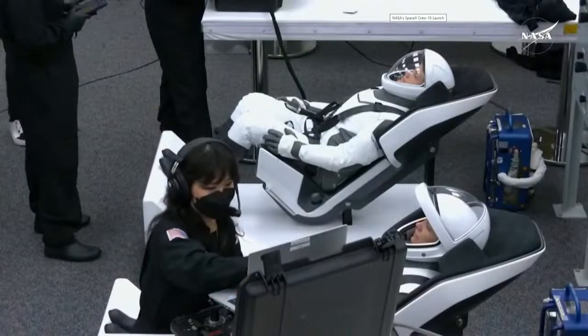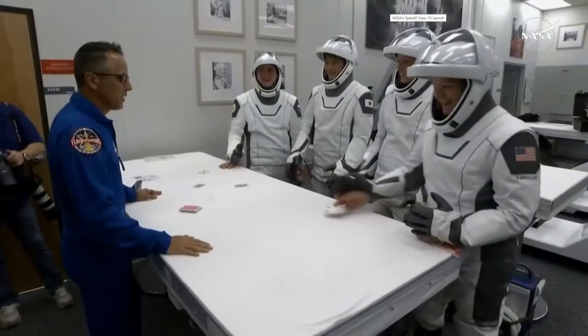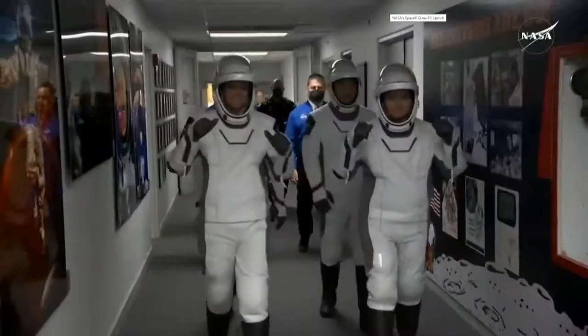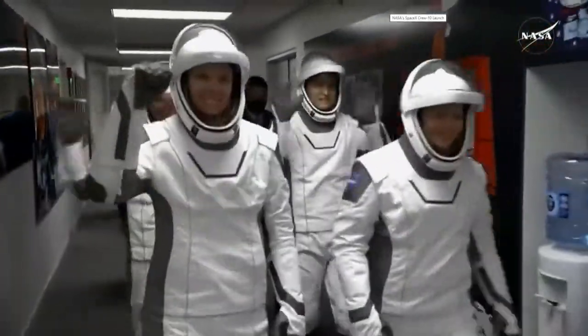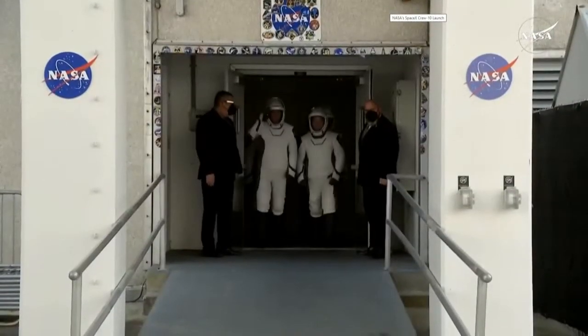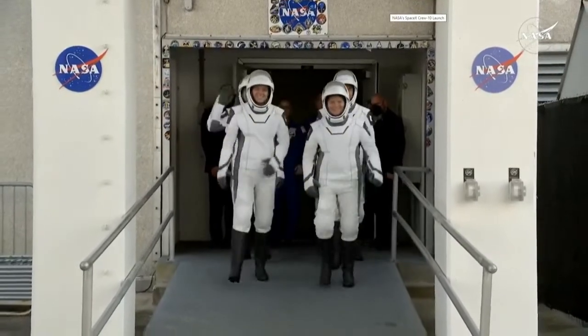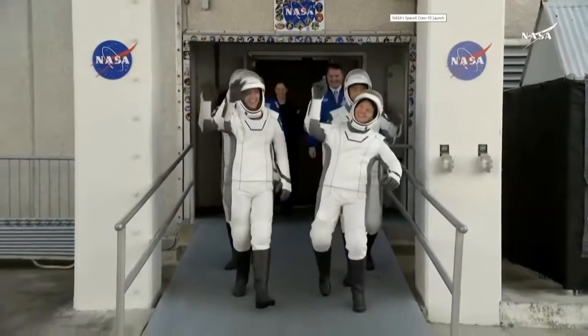Crew 10 is getting suited up, ready to go. Time now for the traditional card game. Crew 10 walking down the hallway. And here they come, taking their first steps outside as they prepare for their journey to the International Space Station.